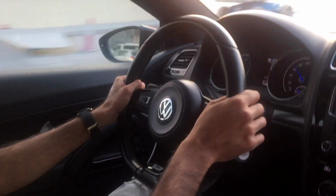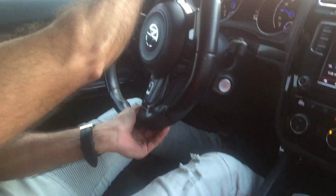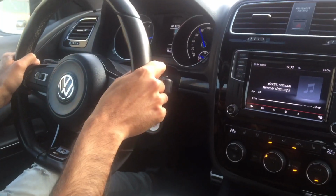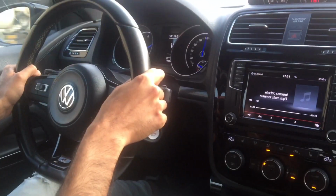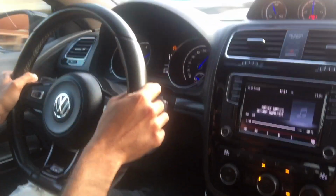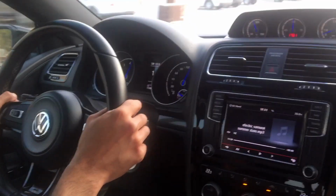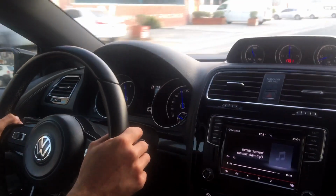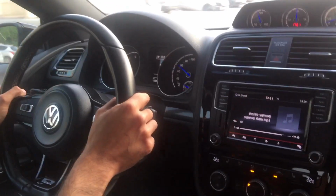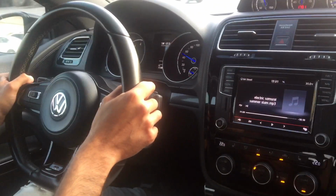Hey guys, so we're in manual mode in sport at the moment in the Scirocco R. Of course, as you know, it has been tuned slightly. Let's just see what it can actually do. As you can see, judging from that acceleration and just how crisp those upshifts are, still super stable. I feel like it's still a lot of fun. And oh wow, look at those downshifts, they're crazy. They are. You know, it still does what it needs to do.